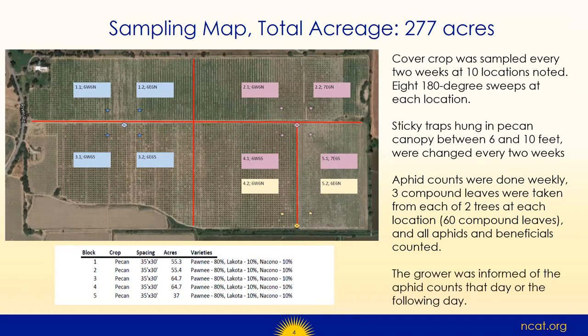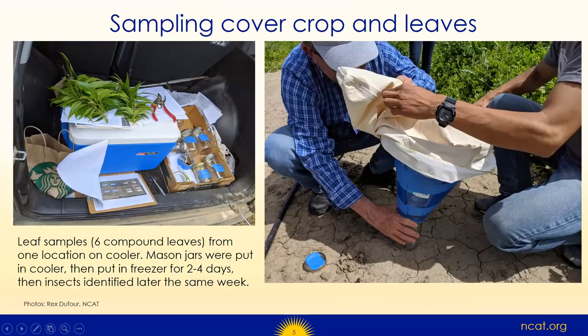So on the left here, you can see that's a total of 3 leaves and 3 leaves. That's the leaf count sample. I used some clippers. Just to the right, you can see the mason jars we used.